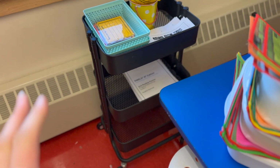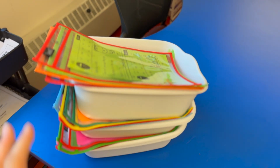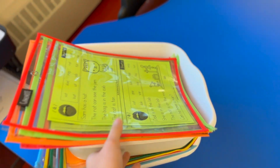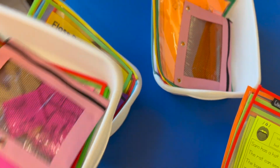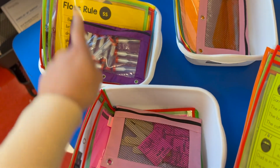These are all labeled. I'm probably just going to keep them back here for now because I have till Friday to progress monitor. I only have 11 to do, and I'm introducing all these centers today, so I'm definitely going to be walking around, helping them today. So I'll probably start progress monitoring tomorrow. I realized that some of these centers require a dry erase marker, and the kids, since they come from different classrooms, aren't bringing things. So I need to get dry erase markers for this center and this center.